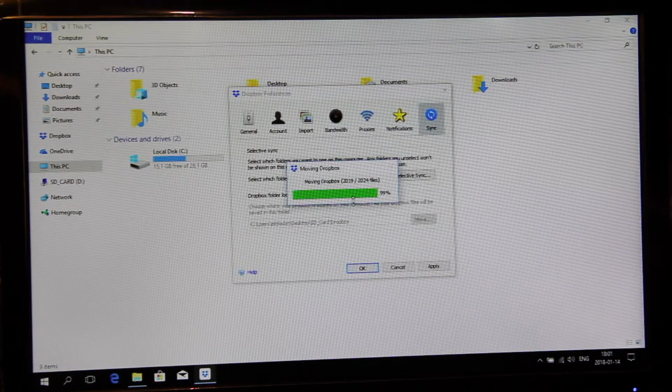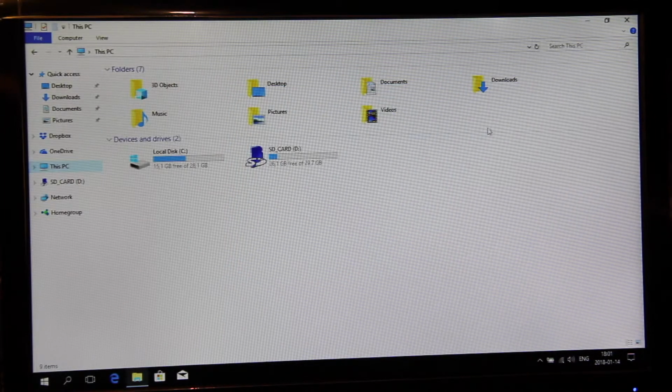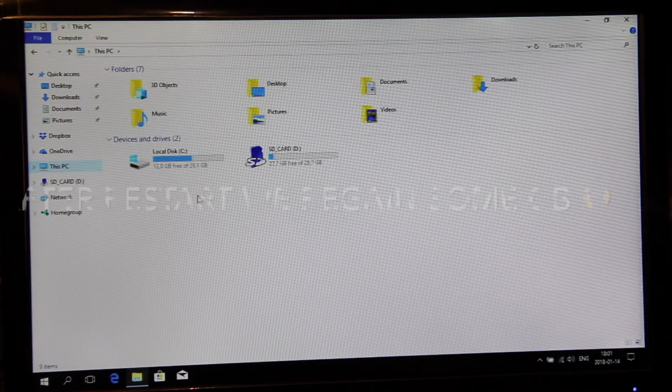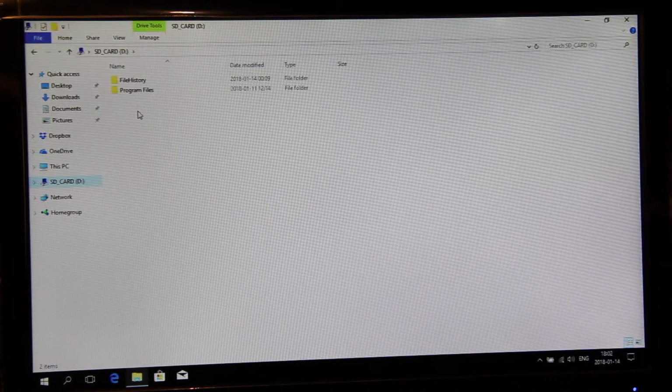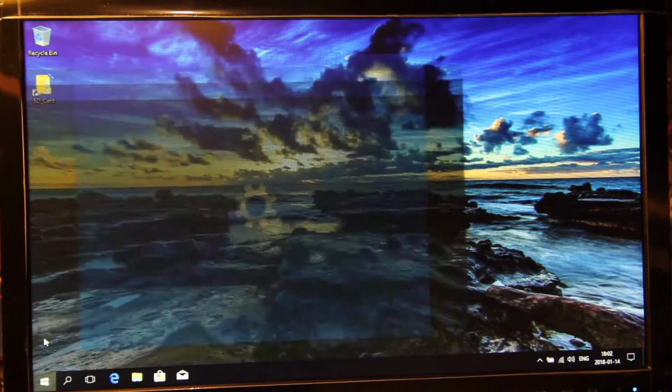So now Dropbox is finalizing moving the files. And now it has moved the files. And we can update the disk footprints and see that now we have on the SD card 27.7 GB free, while the C drive has a reduced free space. It reduced down to 12.8 GB free space, but hopefully that's enough. And we can see that the D drive doesn't any longer have the Dropbox folder, so Dropbox has cleaned up after itself, nice and clean. Now we can add the Dropbox folder to the Windows 10 file history for backup.